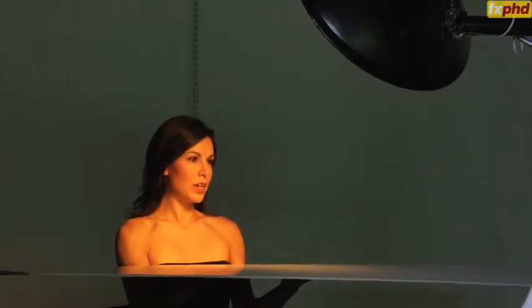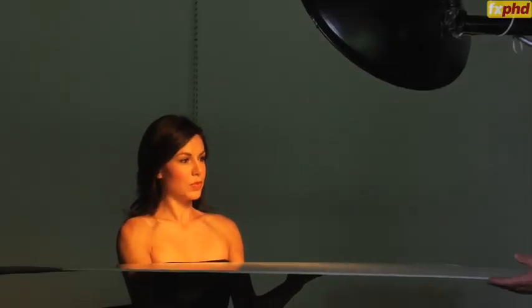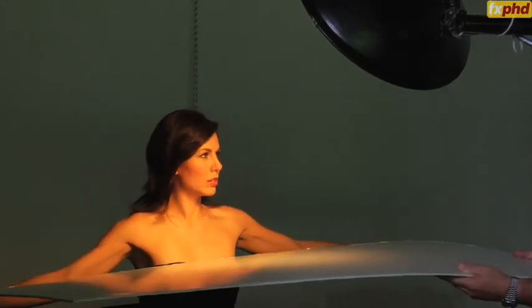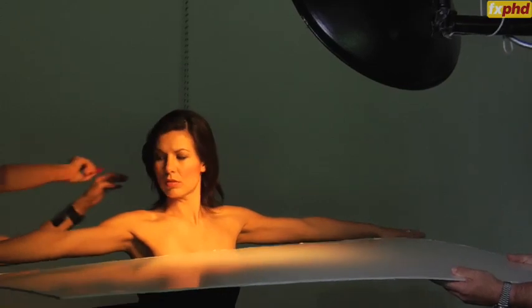Lovely. Okay, now let's just try one. Can you put both arms straight out? I'm going to hold your reflector for you. Yeah, so arms straight out. That way? Yeah, straight out, sort of muscular. Yeah, that's it.